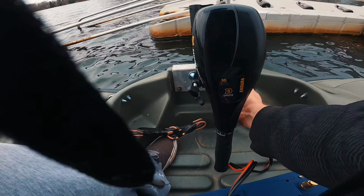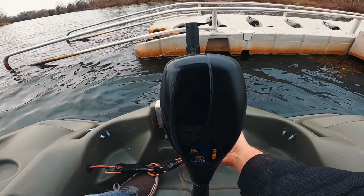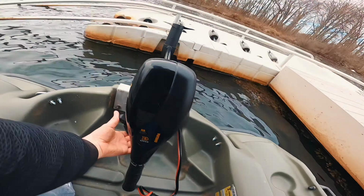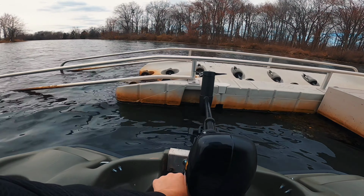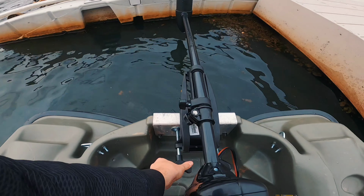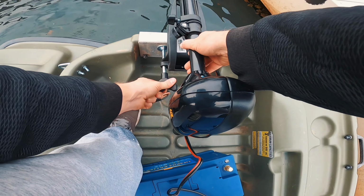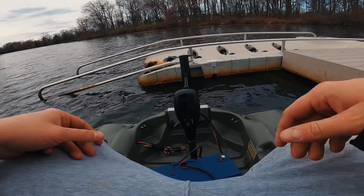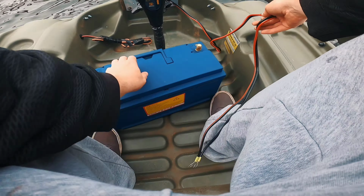Which makes me sometimes want to get the headset instead of the chest mount. I feel like the head mount would be a lot better for certain things, for certain views, but I could be wrong. I'm pretty sure you guys didn't hop on YouTube to see how I mount the trolling motor, but whatever. Maybe you did.